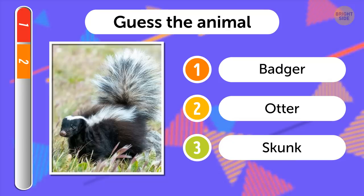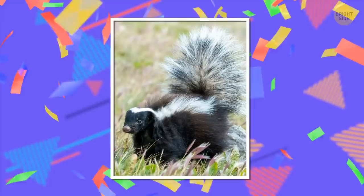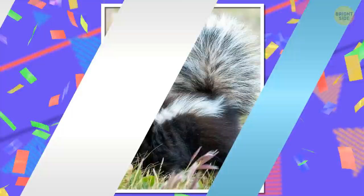It's a skunk. They are immune to snake venom and can even eat some of these dangerous reptiles. We won't talk about the smell. Oops, I just did. Never mind. Tell me what animal this one is.